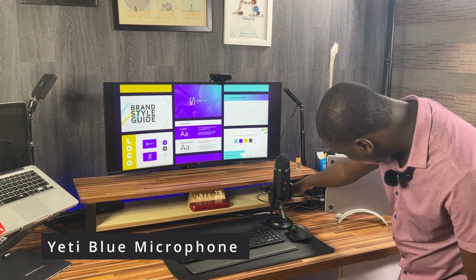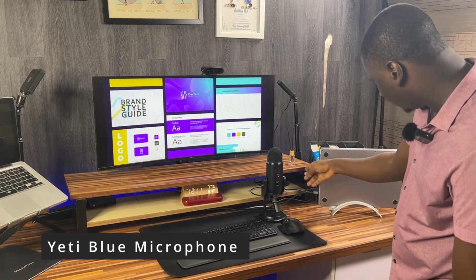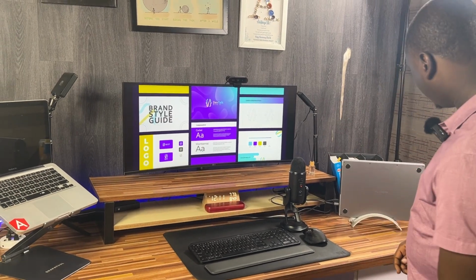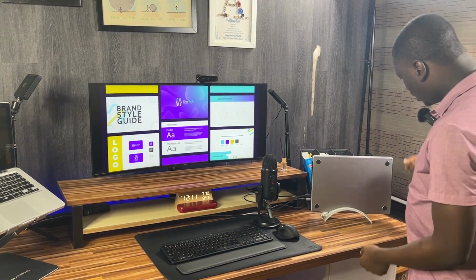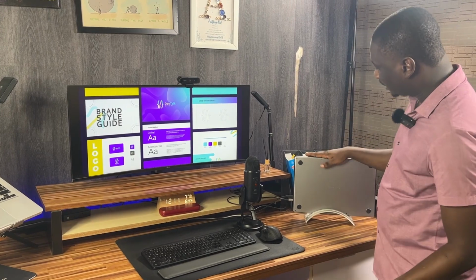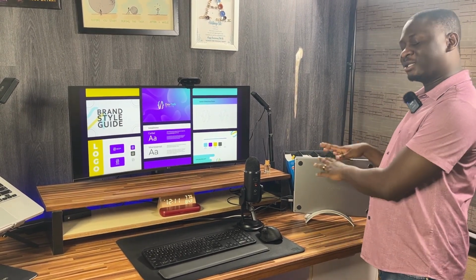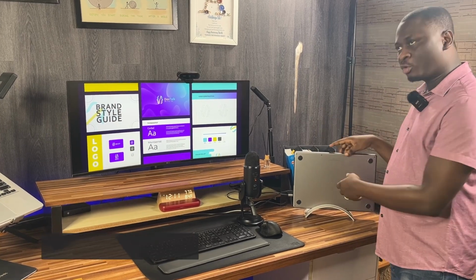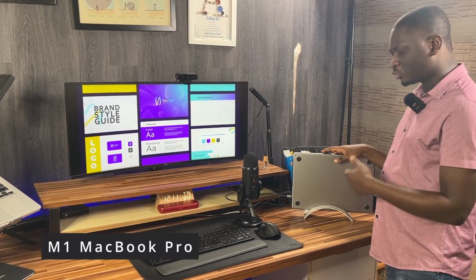There is a USB hub here just to do all the USB transformations, USB-C to USB 3 and stuff like that. And let's come over here. Over here I have my main laptop. This is kind of like the most important item on this table, my MacBook. This is a MacBook Pro. I think this is 2021.